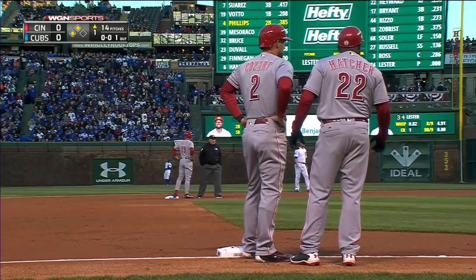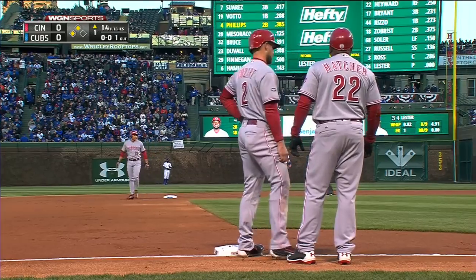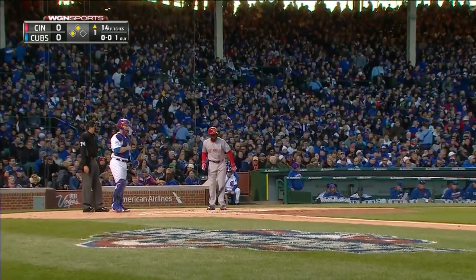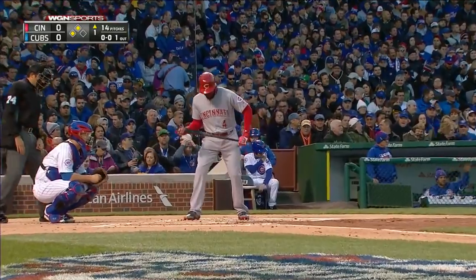So a little mental mistake here in the first inning, and now the Reds have second and third and only 1 out. Give Votto a single. He goes to second on the throw. Reds at second and third, 1 down. No score, top of the first inning.